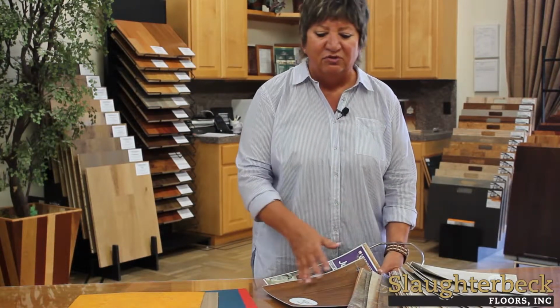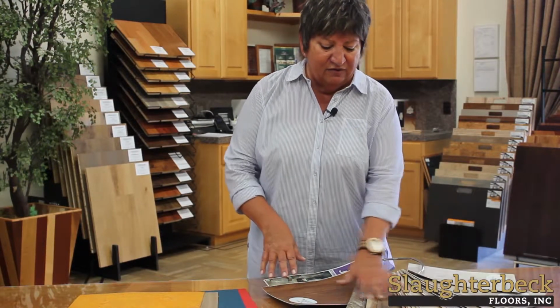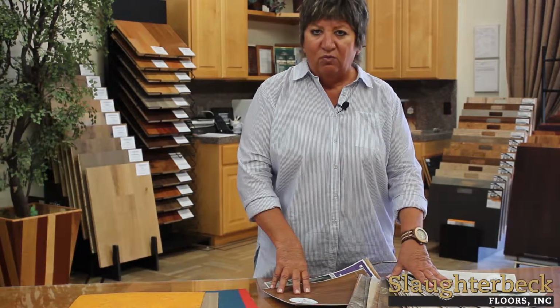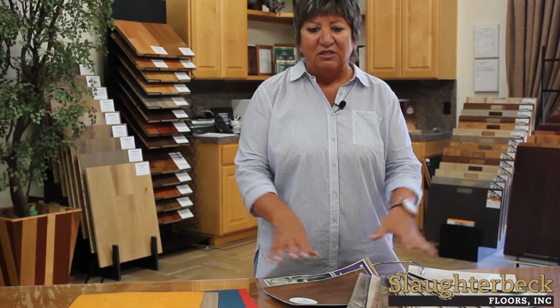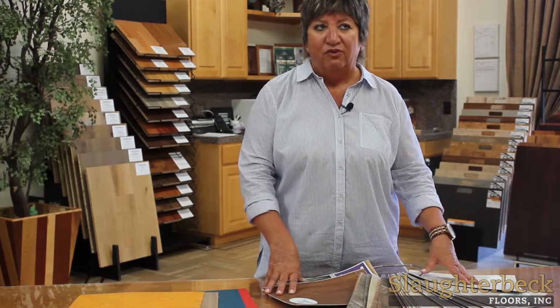It's usually referred to as no wax. And it comes in a variety of colors and shapes. Also, vinyl comes 6 foot wide and 12 foot wide, which in some instances is advantageous because you don't have to have seams in some 12 foot wide rooms.